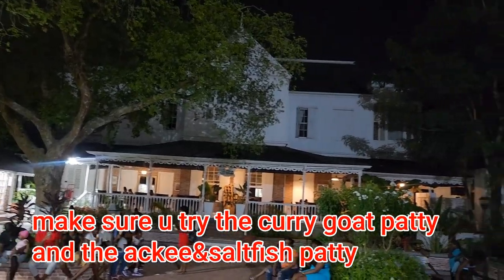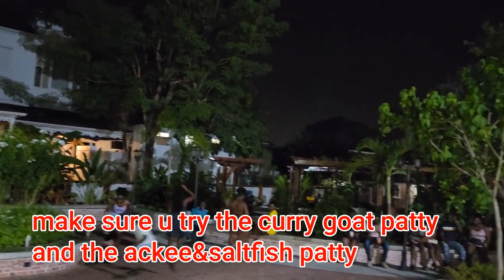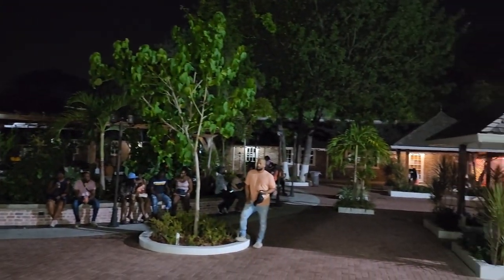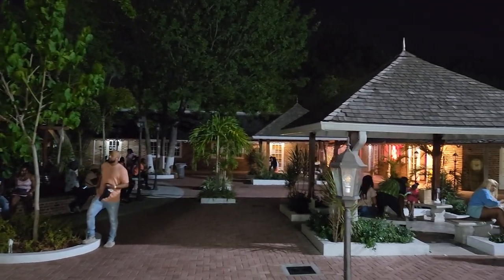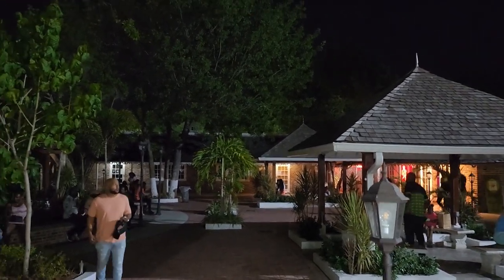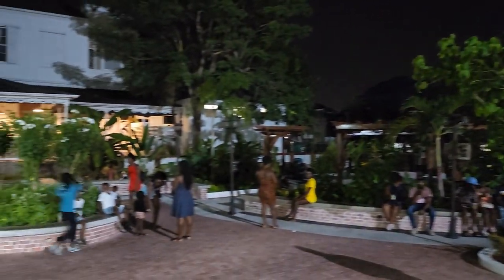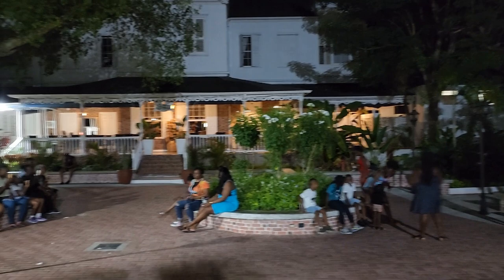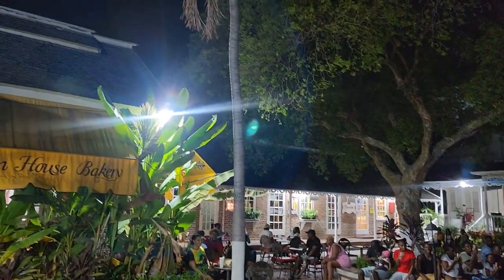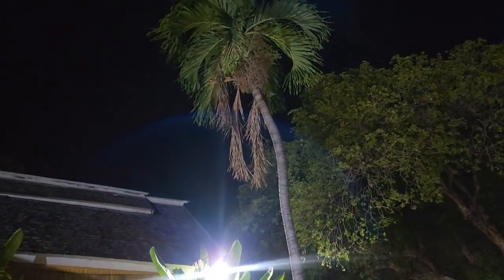And I must say guys, the upgrade of this place is so amazing. It's more space, you have more room, especially for the kids, they have more place to play around, and the place is just beautiful and clean. As you can see for yourself, people are out and about, chilling, the kids are playing around, picnic, people are having their pastries, their ice cream, and they're just having a good time out here in Devon House, Kingston, Jamaica.